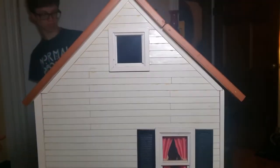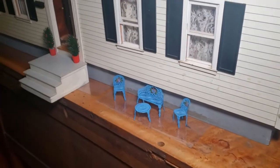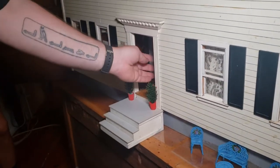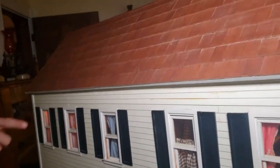So you got little windows with shutters. Oh, that's really detailed too. This little bistro set. The door opens and closes, and the knocker actually works. That's crazy. You can see the dollhouse window and stuff.